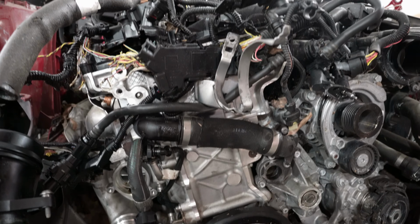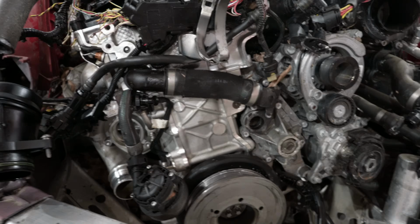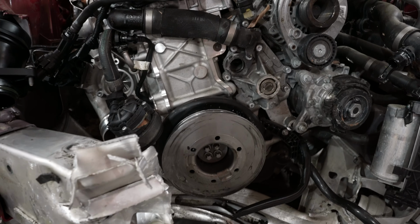The front of the block, the front of the head, the side of the block, everything I can see of the block and the head so far is A-okay. So far it looks like wiring harness, water pump, valve cover, maybe an exhaust camshaft if I can't clean it up, and we might be on the road with this engine.